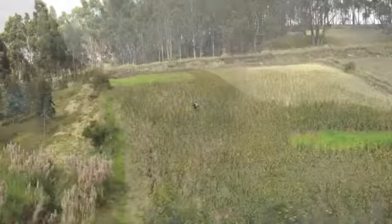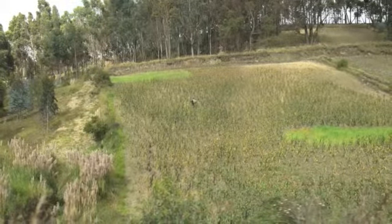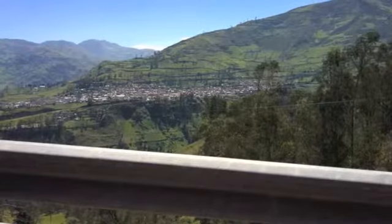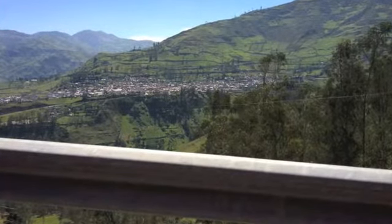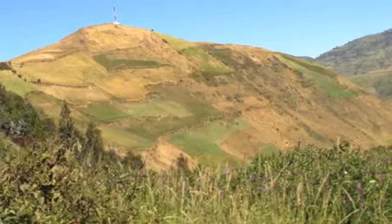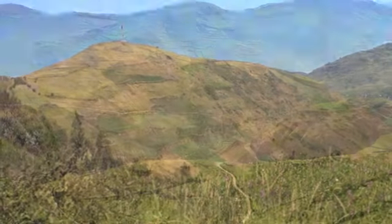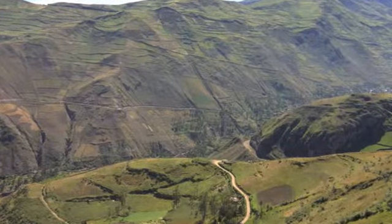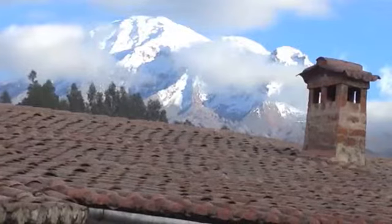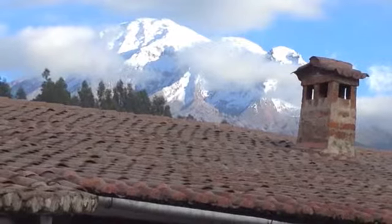Here you can see they're farming for timber. And most of it's done with manual labor of some sort. Here's another example of the agriculture going clear to the top. I think it's pasture and farm built through. So it may be high mountains, and that's one of the volcanoes, but they do the best they can to farm it.